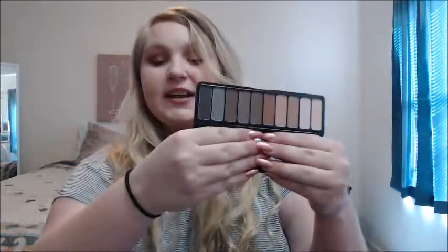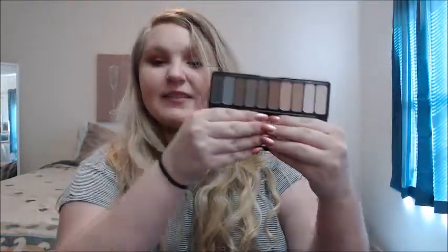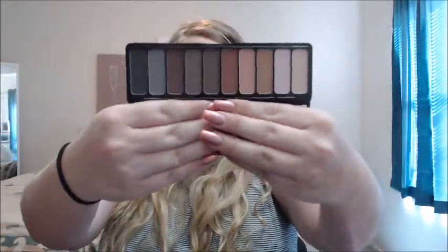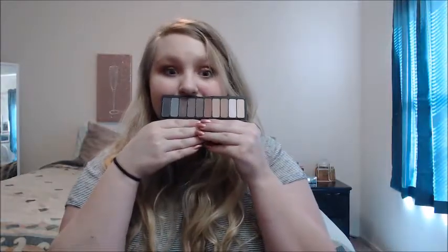Okay, another new palette to me is by e.l.f. This is the Mad for Matte palette. I actually haven't used this yet. I just got it the other day, but look at these colors. It reminds me so much of the original Naked palette from Urban Decay. Even though that eyeshadow palette does have shimmers in it, this one is all mattes, but just look at these. And they feel very creamy. I cannot wait to use these, and this eyeshadow palette is $10.